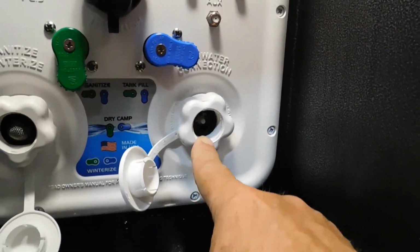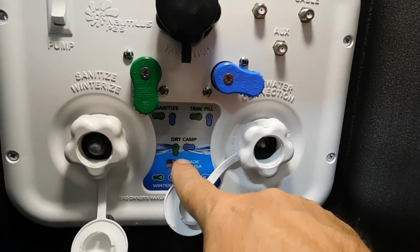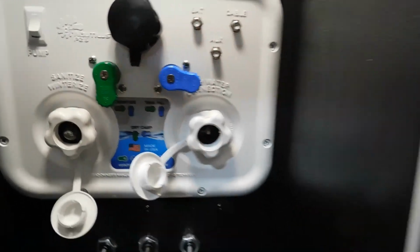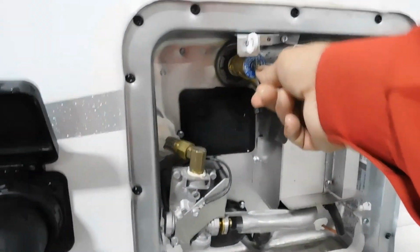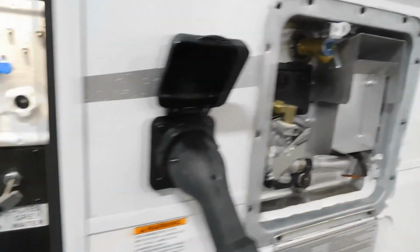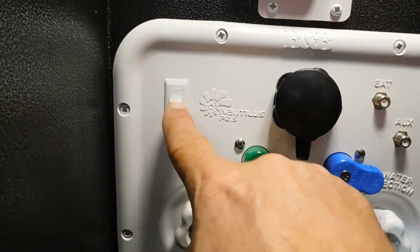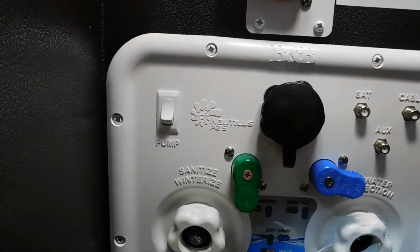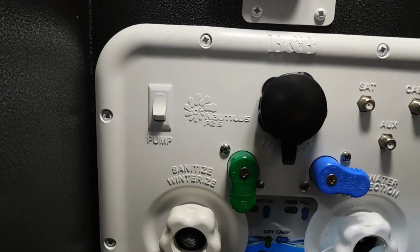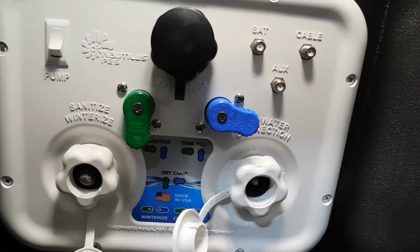And on the same side here, we're going to go ahead and fill up our potable water. That's going to be your dry camping water. Same thing, burp your hot water heater. Make sure that this is full before turning it on. However, when dry camping, that's when you want to turn on your water pump. Only turn on your water pump if you're using potable water. You don't want to use it when using city water connect.